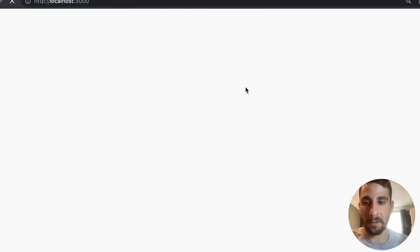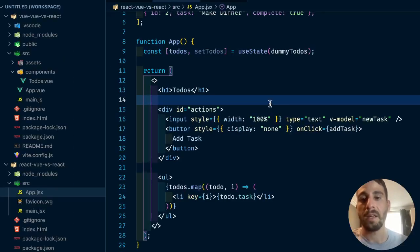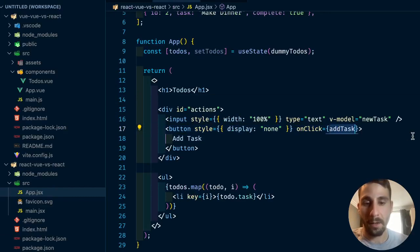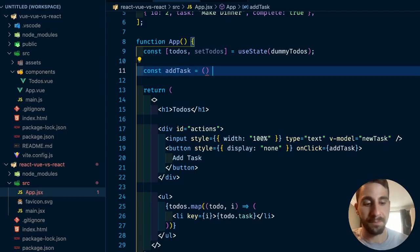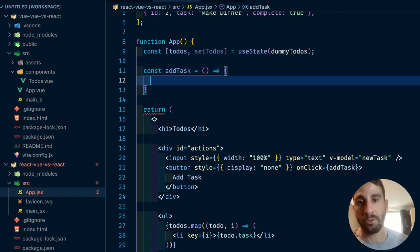So let's take a look and see what we have here, if we have any issues. addTask is not defined, so our app won't even render. So let's go ahead and add our addTask. The way that we're going to do that is we're going to put it above the return statement, because the return statement is returning the JSX. So we can put our addTask, we'll say const addTask equals, and then we need to create the new task.